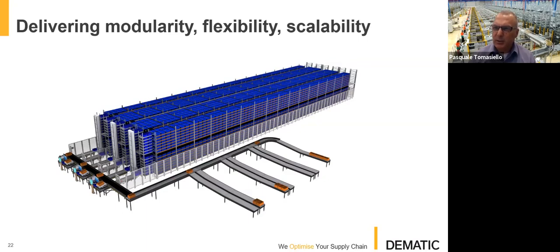In terms of flexibility, again, what's on the screen right now is 3 pick stations, so 3 pickers. So the ability to do somewhere around about 750, maybe 800, 900 order lines an hour in this system in total. But what if your business volumes experience seasonality, or something happens, or you have a low day? Again, we have the flexibility in a system like this to turn off 1 or 2 of those pick stations.